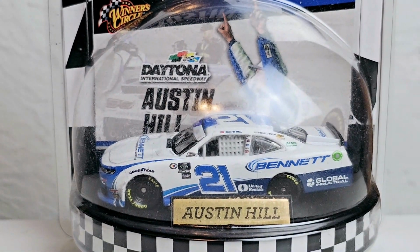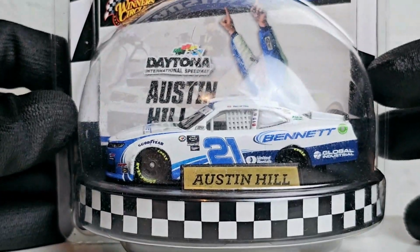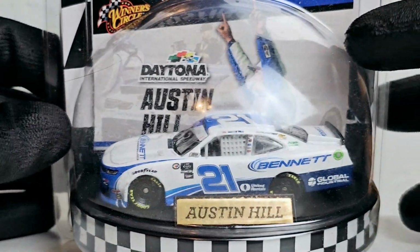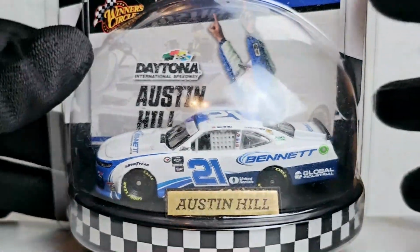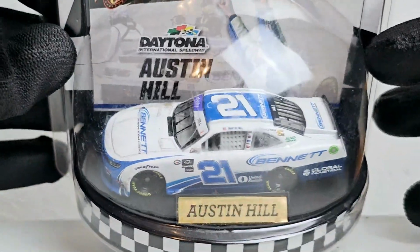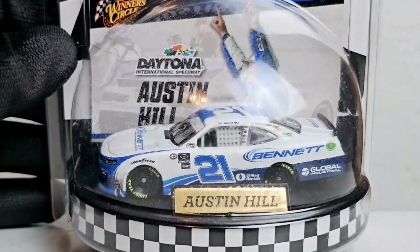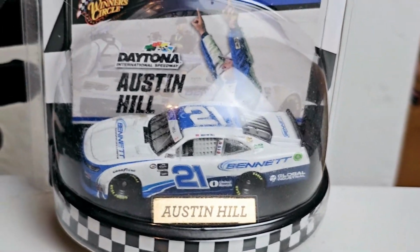This is OBB, the diecast news guy, bringing you a Winner Circle diecast review on Austin Hill's 2023 Bennett Transportation Chevrolet Camaro for the NASCAR Xfinity Series and Richard Childress Racing. As you can see, this is a car you can pick up at your Targets and Meijers, which is exclusive to the Winner Circle retail line from NASCAR Authentics. But this is his 2023 Daytona race-winning diecast.